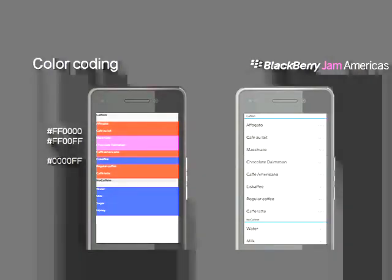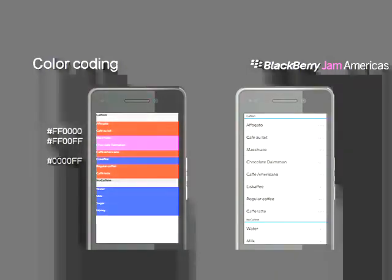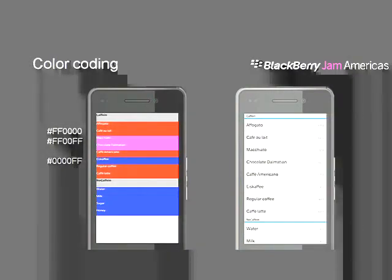This is what I would do in case I used the standard list items of BB10. I would not color code stuff. I would number code. And this is also hard to read on the screen, but if you hold it in your hand, the numbers here to the right are degrees of Celsius, and it's even hard to read for me. 67 Celsius, it says on the affogato. What's that? It's coffee. It's coffee, okay.